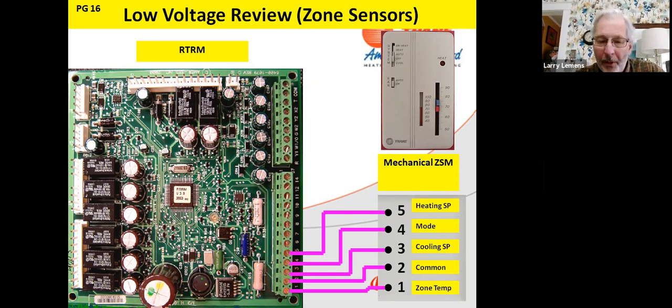Now, the thing to remember is when this 1 through 5 right here is connected, the rest of these terminals really are deactivated. They don't do anything. So if we have wires on 1 through 5 and you're up on a rooftop and you try to jump R to Y or R to W to make this thing work, it's not going to respond. It's not going to do anything. The board recognizes this as the priority call, and anything below this call in these terminals is deactivated at that point. Same with communication boards.